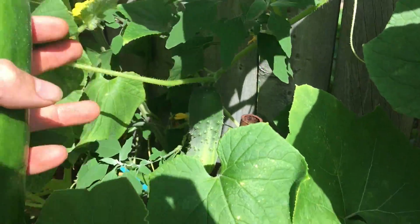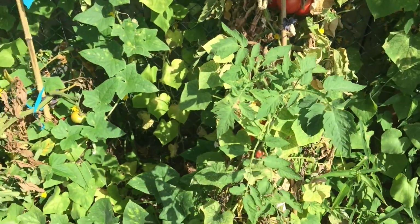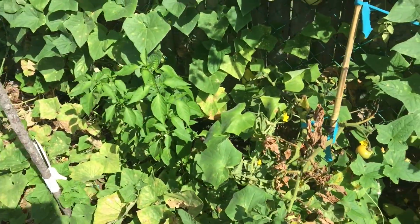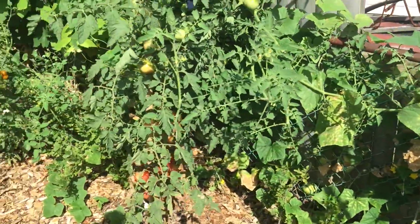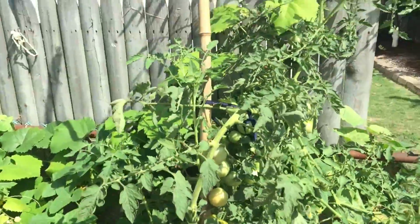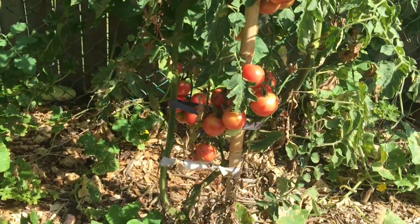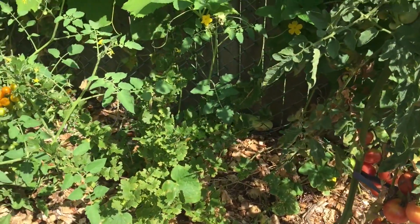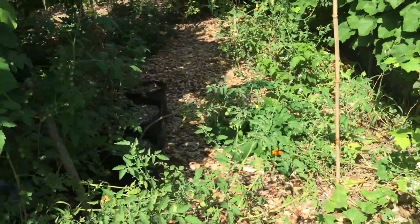The level of production for the whole garden is, I would say, 10 to 20 times more than last year. Really just stepped it up this year. Really happy with the results, and I'm definitely going to be implementing the same techniques next year that I did this year, because I'm just really happy with the overall results. Look at the production on this tomato here, just loaded. There's a gooseberry planted there too, if you didn't notice. Sometimes it's hard to see everything because things are planted so densely.